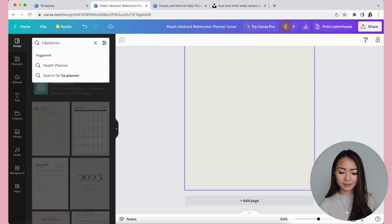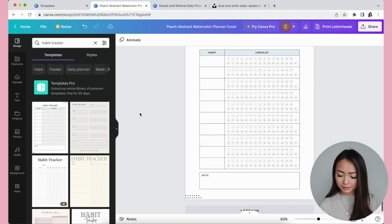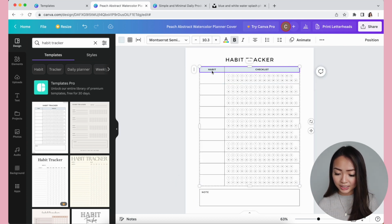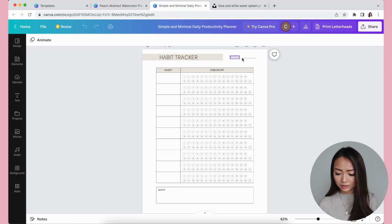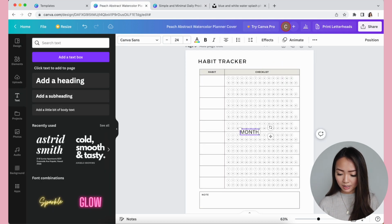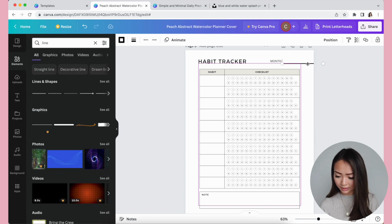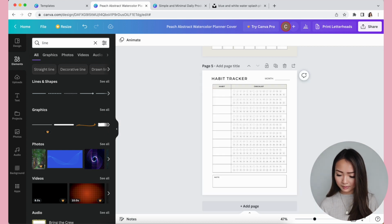So I'm gonna look up habit tracker, and the first one that I found here is actually the one that I ended up using. I'm just gonna get rid of these. I don't really like whatever these dots are. So I've changed the colors of it to kind of match the theme that I have going on. You can also add something that'll say what month it is. So if you want to make it just like what I had, I just added some text and it says month. I'm gonna add a shape so that I can make the line that I can write in which month is which. There, okay. And then I'm gonna change this to be 1, and there you go. So that's my habit tracker page, and I'm just gonna be able to use this every month, write what month it is, and then write the habit that I have.